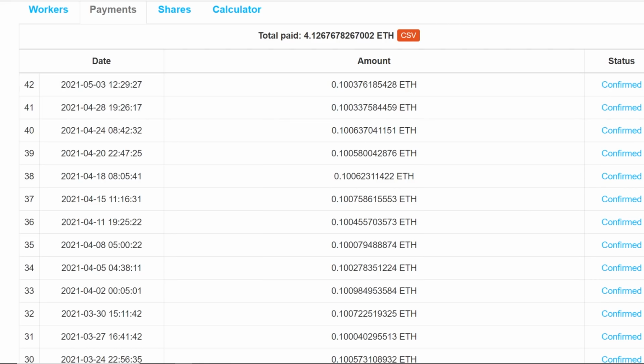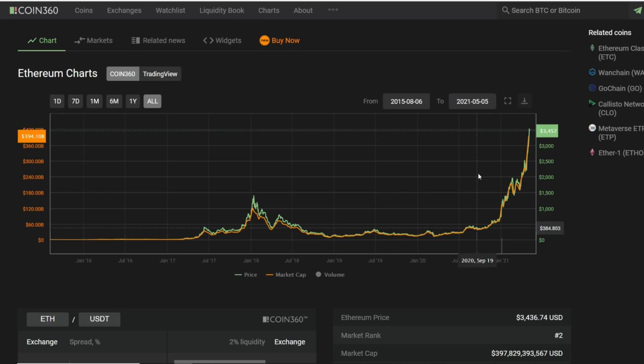going up because, as you know, right now Ethereum is just insane. In terms of price, it's been going up parabolic. As of recording right now, May 5th, it's $3,457, which is just nuts.